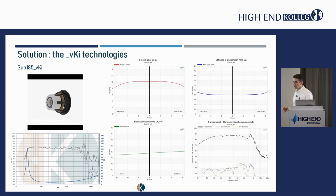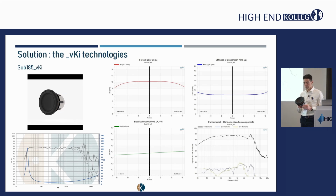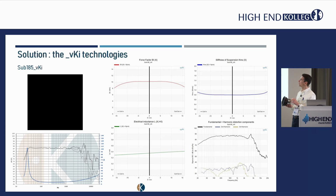This is quickly the second example. It's the brother of the first one. It's a subwoofer version, so we change the surround, the voice coil, and the spiders. We just change a little bit the demodulation rings inside the motor structure. And we see the excursion capabilities up to more or less 15 millimeters. We say 15 millimeters because we stop at 80% of nominal value, but we can continue with 50% if you want, up to more or less 20 millimeters.